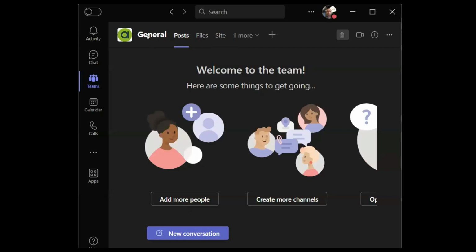So by default, you will have the name of the channel that you're in. This one is General. Posts is where all your chats will appear, and that's the default one. As you can see, there's a Files option there, and that relates directly back to that document library in SharePoint. So this is completely linked to that. Anything, like I said, that you create in that document library will be available here and vice versa. There's also a link back to the SharePoint site as well, which you can click on and it will take you back.